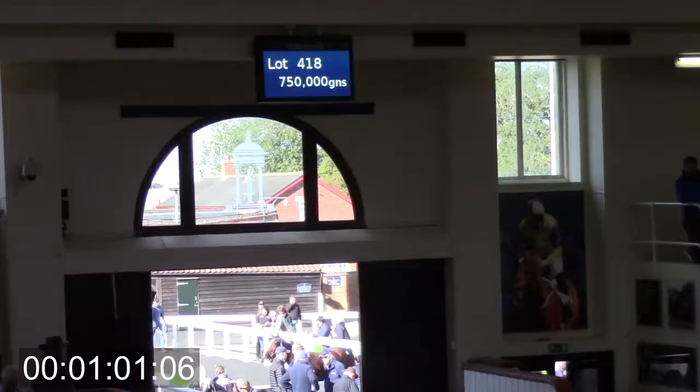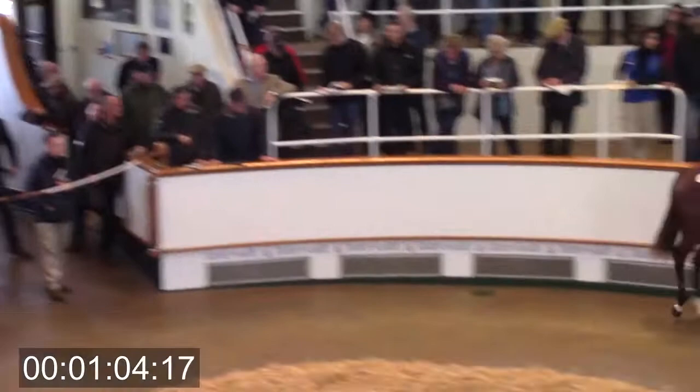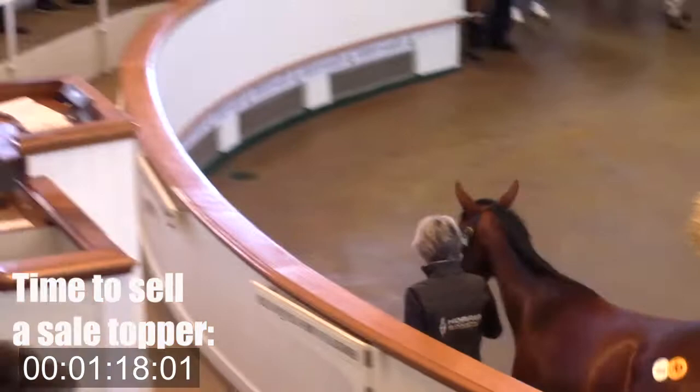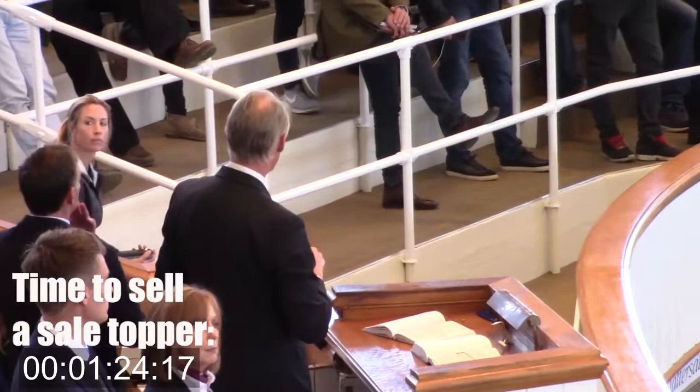Now, at 800,000, bid again now at 800, 850, 900, now at 900, bid again now at 1 million. 1 million guineas is a bid. Now at 1 million 1, 1 million 2, 1 million 3, left handed now.